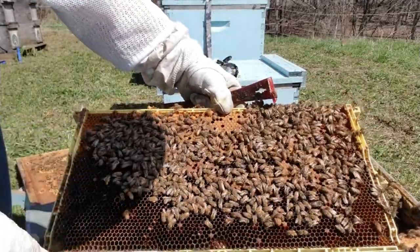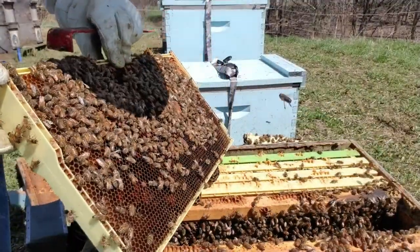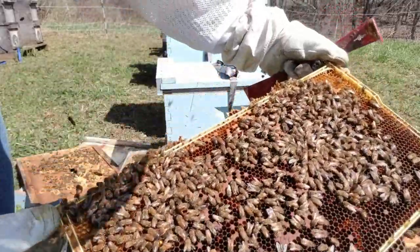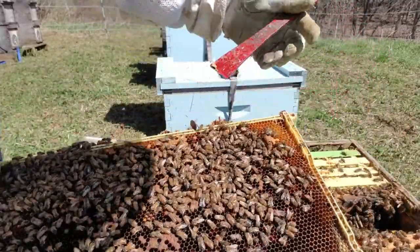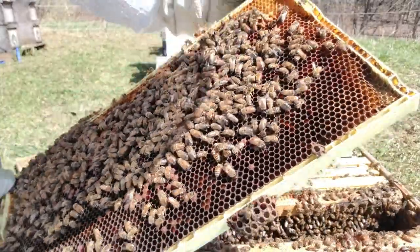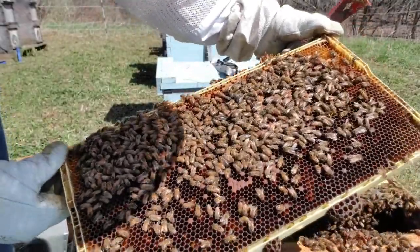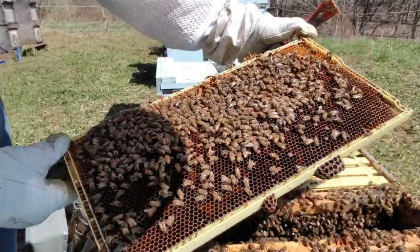Queen cell. Got a couple on the back side. We do have a virgin queen running around. I see that's chewed out, unless that is from last season, which could be from last season. There is one up there at the top, so they got a couple queen cells in there.